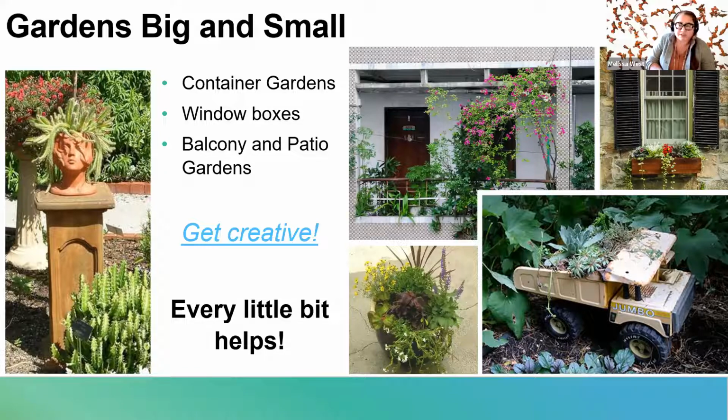So maybe you live in an apartment or a condo, etc. So your spot is a little more limited. That's totally doable. You can try to do container gardens. That could be in a small bucket, or we have a truck here that has a container garden. You could get real creative with it. You also have the option to do window boxes, or you can do a balcony and patio garden. So there's all kinds of options.